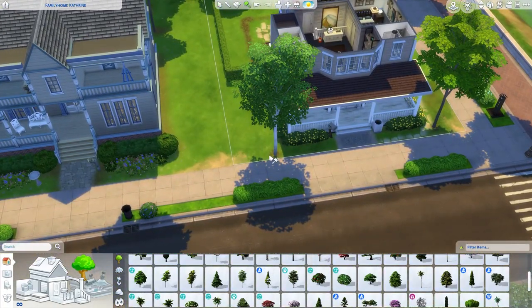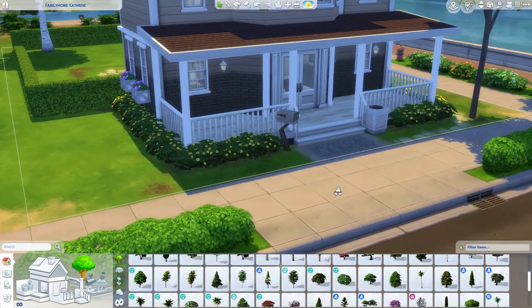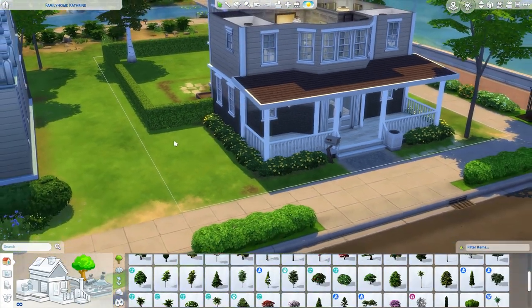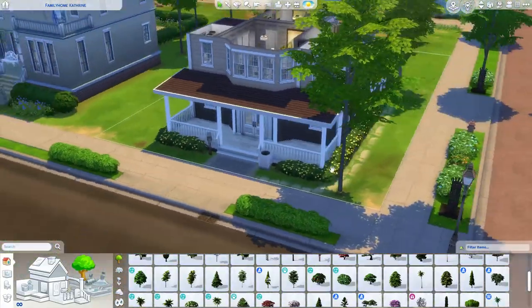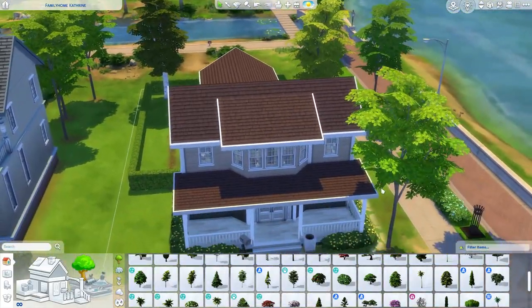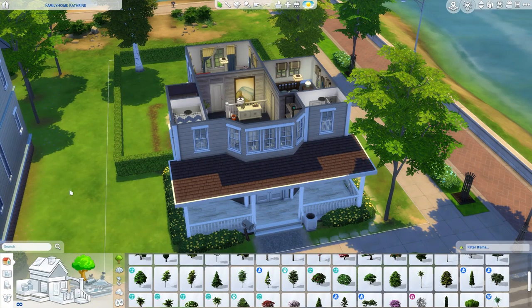I think we can remove this one. There's no need for that. Can remove those. Were there any more flower beds, or whatever you call those, up here already? No, they weren't. Okay, good. Ooh, that bothers me now that I saw it. Wow, okay.